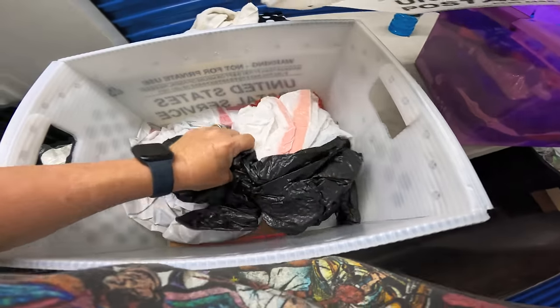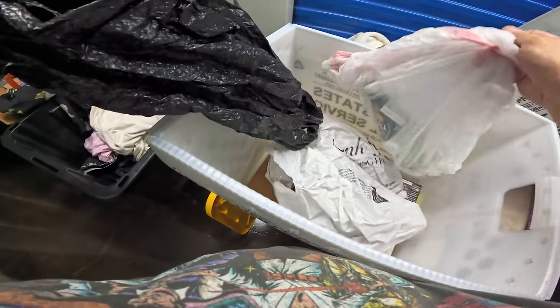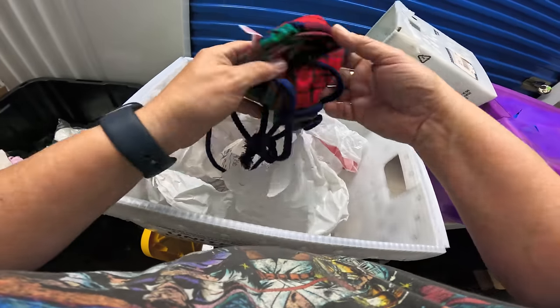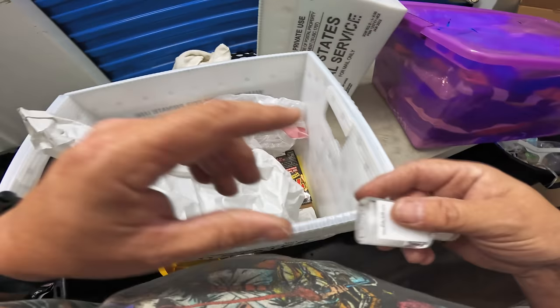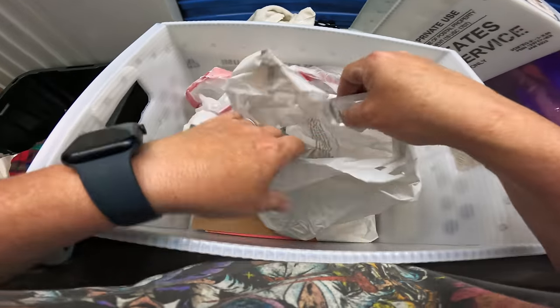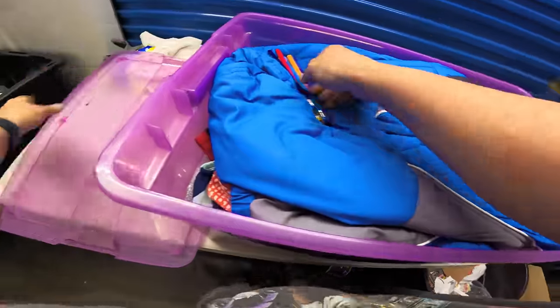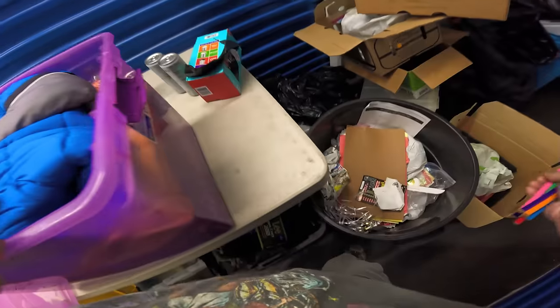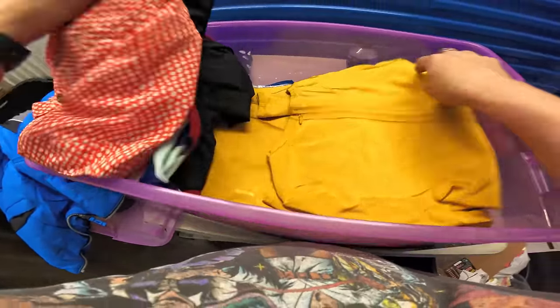Oh. What's this? Okay, it's mostly bags. This bottle. Hand sanitizer. And this thing here. It's just weird. Oh boy. And some bottled water. Okay. These are funny. They got felt on them. They're felt pencils. It's kind of funny. And a kid's jacket. A little bit of clothes here.